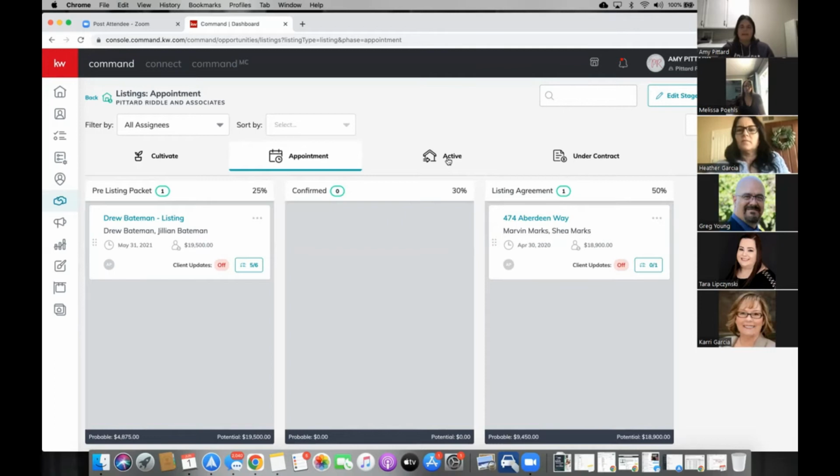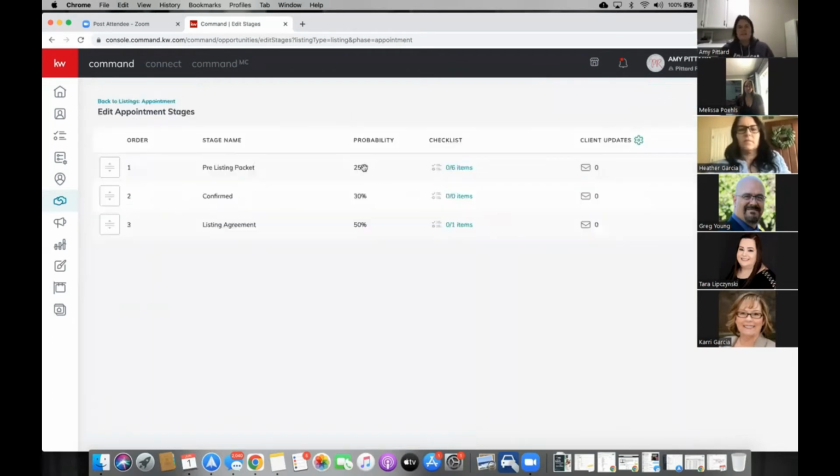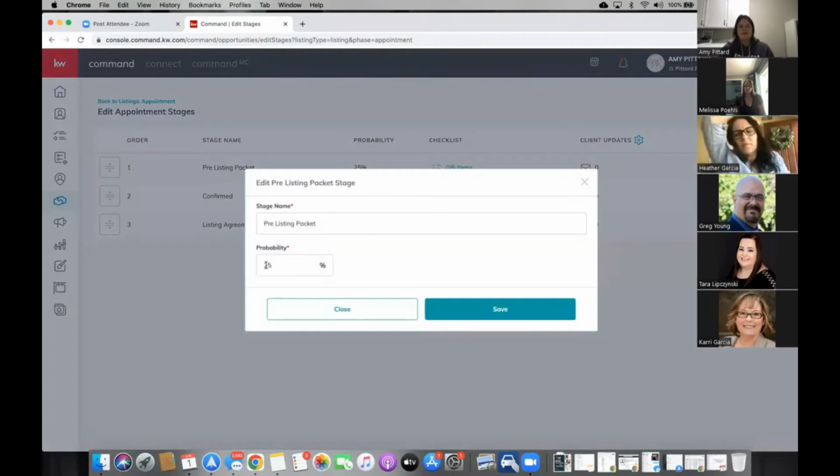Okay. And then, Melissa had asked, we were talking about these percentages, which is the likelihood of that transaction moving from the stage that it's in into closing. If we go into edit stages, if I hit the little pencil button next to pre-listing packet, here's where you can edit that probability of that listing closing. It doesn't update automatically, to my knowledge. You have to go in there and tweak it and update it as to what you think your success ratio is.